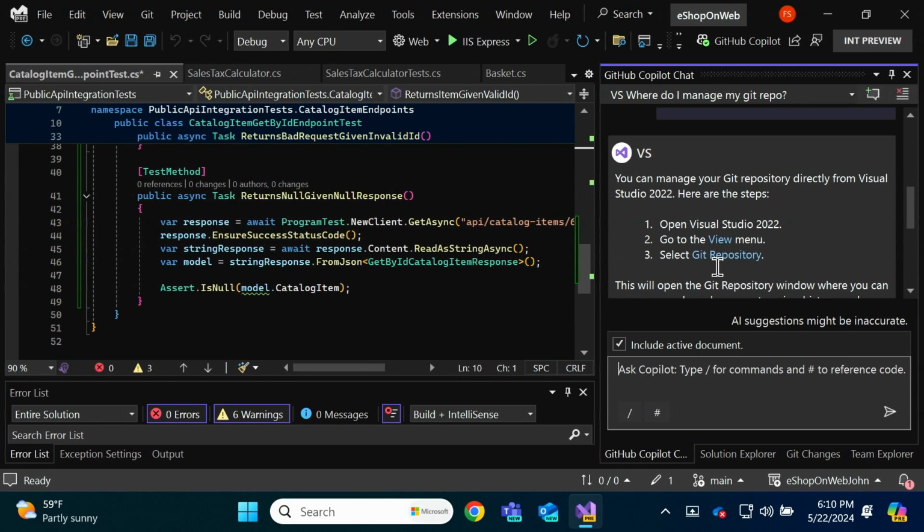So over here it tells me, go to view menu, Git repository. And I do know this is a newer or updated feature that we're working on. Yeah. And so it gives me a good place to get started. Which is good, and it's that agent model of like, it knows about Visual Studio.